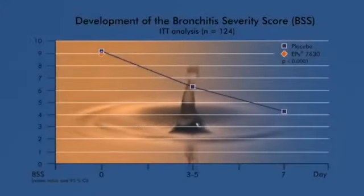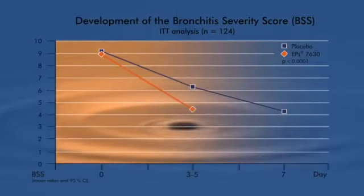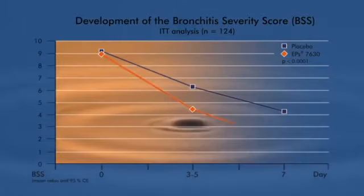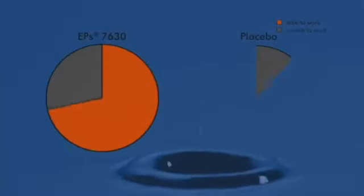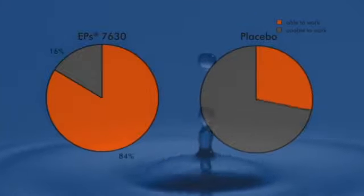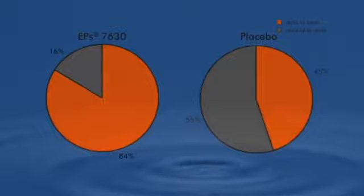The assessment of efficacy was based on the severity score of typical bronchitis symptoms. Over the course of 1 week, the total score, which included such cardinal symptoms as cough, sputum production, rales, chest pain and dyspnea, decreased significantly faster with EPS 7630 than with placebo. This is an essential factor with regard to the patient's ability to return to their workplace sooner. The fact that the period of working inability is reduced by more than 2 days with EPS 7630 as compared to placebo can be regarded as substantial evidence in this context.